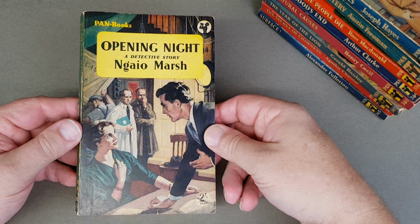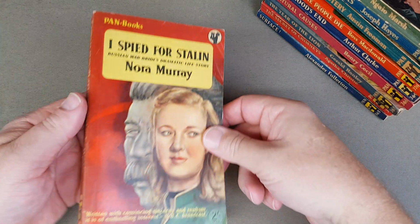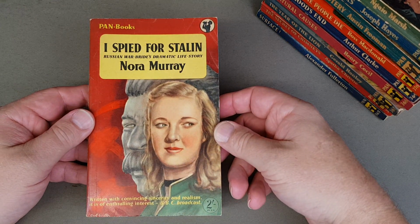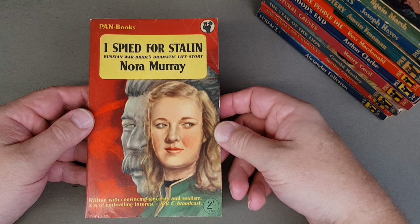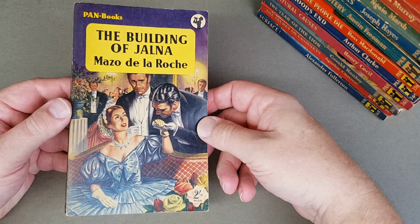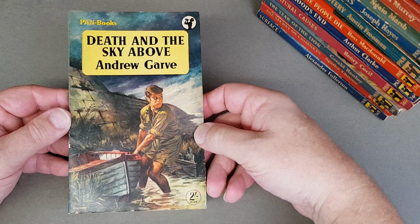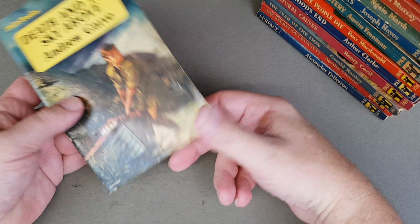Opening Night, J.R. Marsh, $3.73. Good stuff here. I Spied for Stalin, $3.74, Nora Murray. Building of Jauna, another Mazo de la Roche, a romance one, $3.75. Andrew Garve again, Death in the Sky Above, $3.76. Great author, that one.